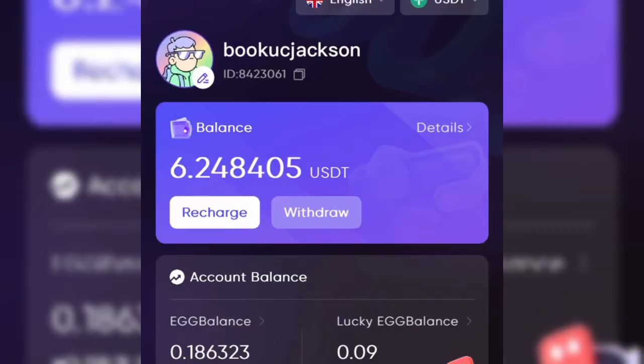Now note that only what you have on your balance is what is withdrawable. You can only withdraw what you have on your balance, just like the way you're seeing mine. So once you have X, convert them to USDT. To convert them, I just showed you, you go to trade and you convert them. So once you're able to convert them to USDT, you'll be seeing that on your balance, and you can place withdrawal. But now on this video, I'm going to show you what you can also do with your X to get more income for yourself.